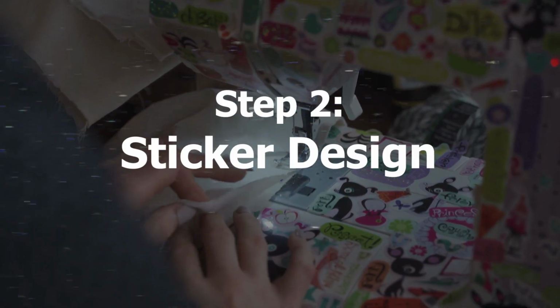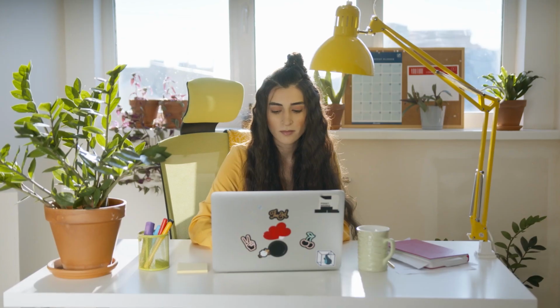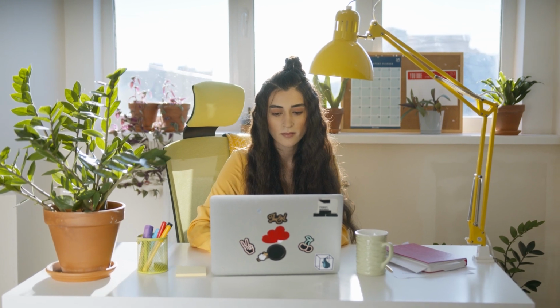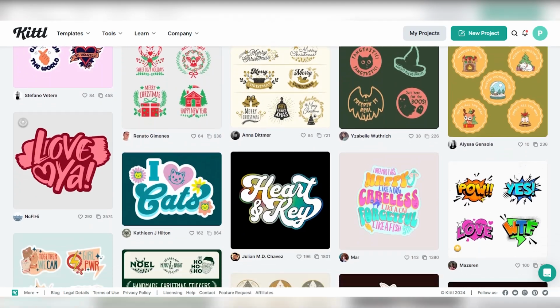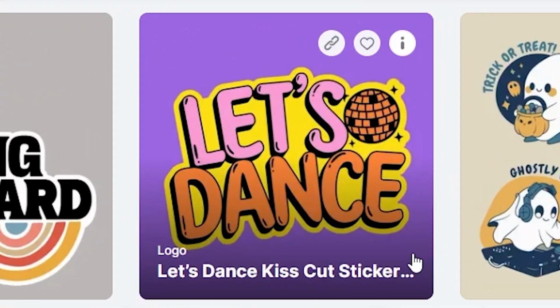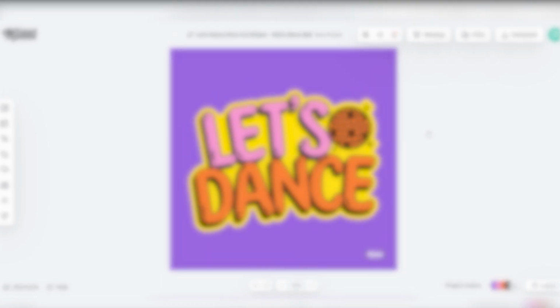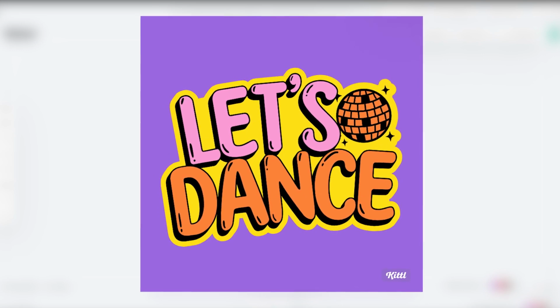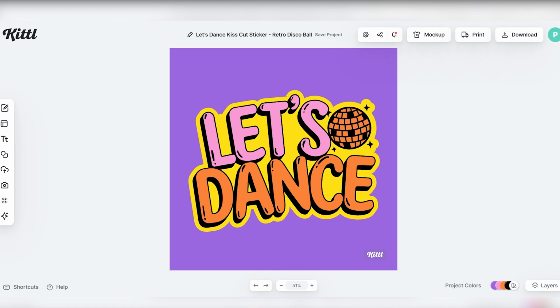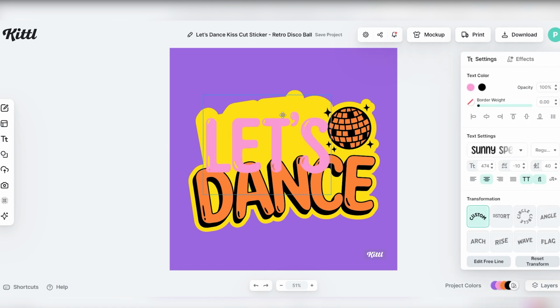Step 2. Sticker designing. Let's get down to the nitty-gritty of crafting your sticker designs. Start by clicking on any sticker template that catches your eye. I've got my sights on this cool one. Click, and you're on your way. Now don't just download it as is. Let's put your unique spin on it. It's a breeze to tweak these designs into your masterpieces. For instance, change Let's Dance to something like Good Vibes.